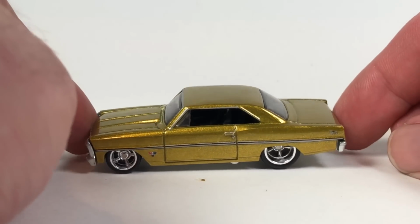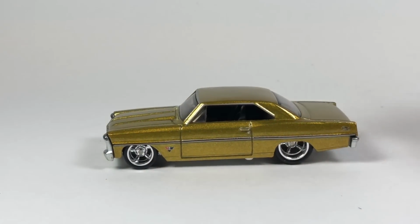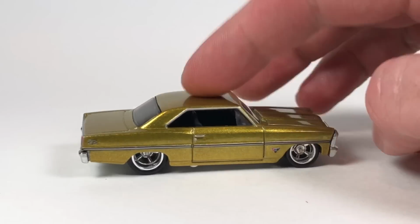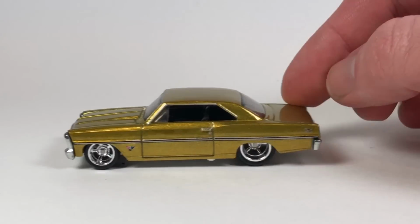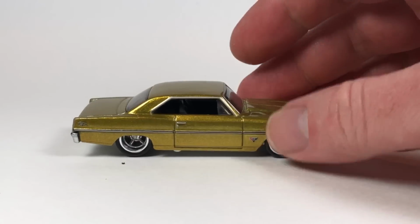And this car, I don't believe, and I could be wrong, was ever released in any Fast and the Furious series prior to this. So I don't think this car has been used yet in Fast and the Furious. It's not a new tooling, but it's not been used. And I think it's a very nice premium model. This tooling's a big tooling too. It's very wide. It's got a lot of weight to it. And yeah, that's a winner in my book as well. I like it quite a bit.